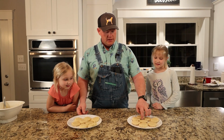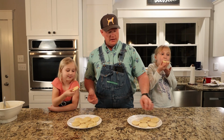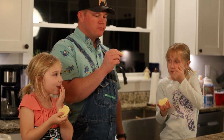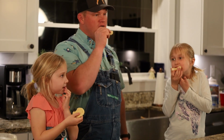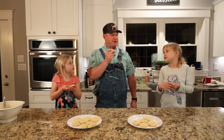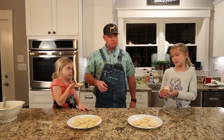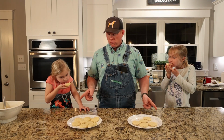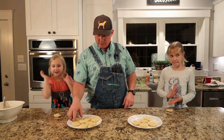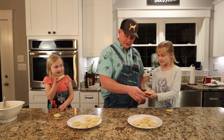So, Lily, you try this one. Lydia, you try this one. And I'll try this one. Tastes like a sugar cookie. A little fluffy. That's what makes it good. Definitely different than what sugar cookies we're used to, but I guess we can call them old style fluffy cookies. All right, so you got that idea down? Put those down. Now try one of these.